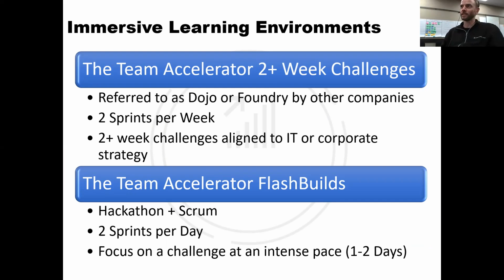Target, for example, I think they've got 20 or 30 coaches, something like that, and they can run in parallel. So it's pretty cool. And like the rest of us, I think they started off just doing flash builds, so they grew it from there. Pretty cool.